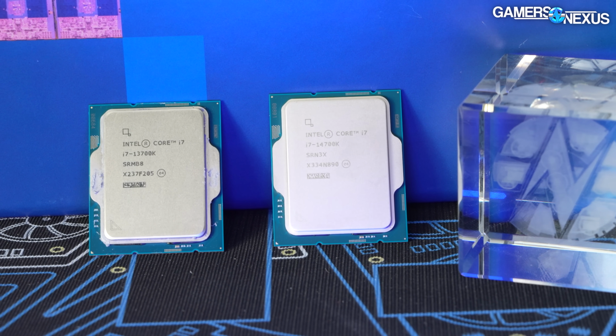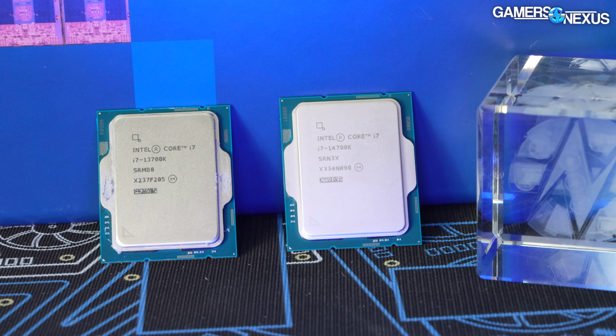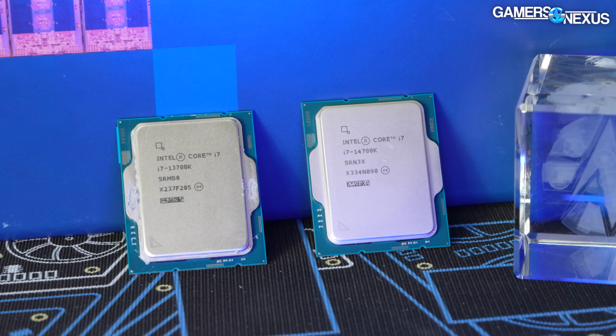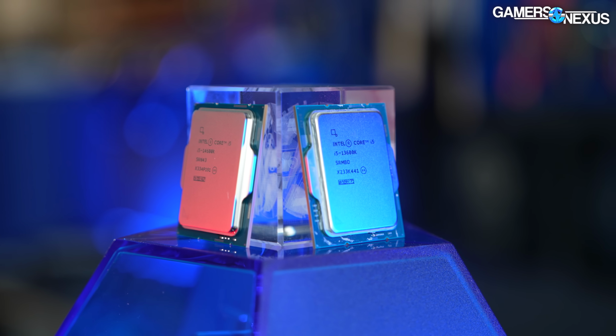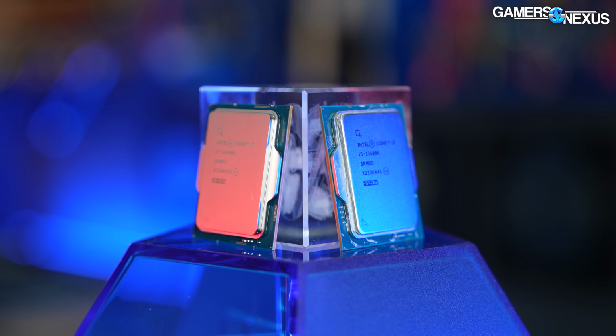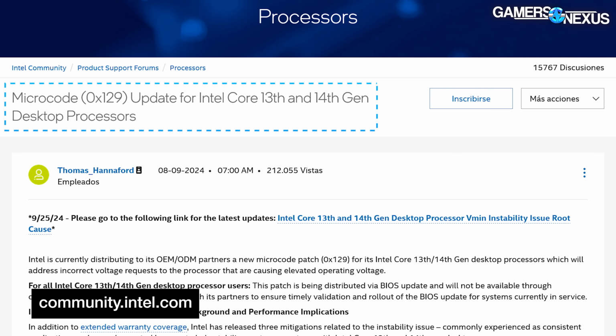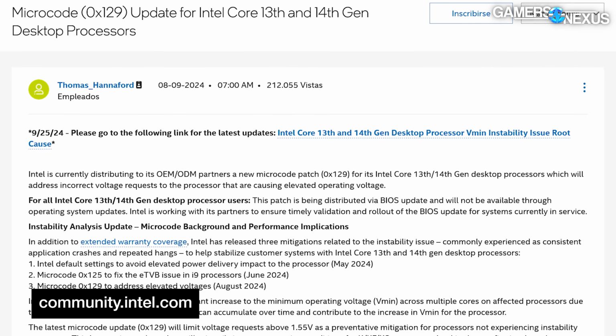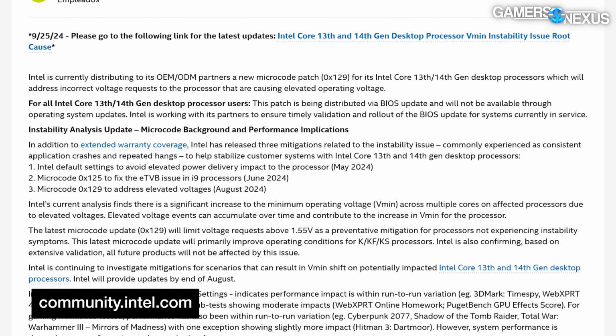Or in the case of the disappointment this year with the 13th and 14th gen, it's not your job to buy products that had a potential time bomb failure baked in. At the very least, though, Intel has eventually and finally responded with microcode patches that they say have fixed the issue. It's just we won't fully know for a while yet because this is a time-based issue.